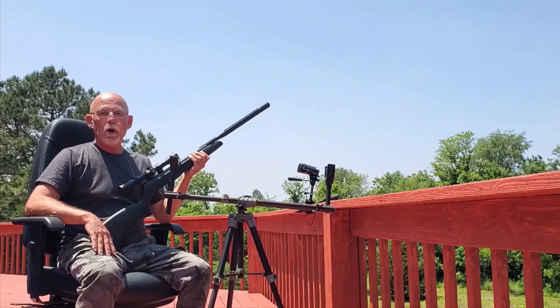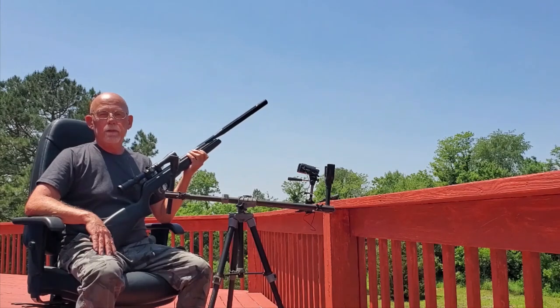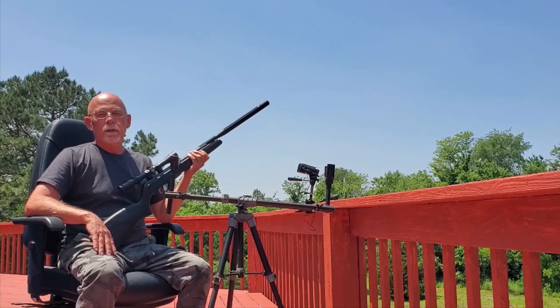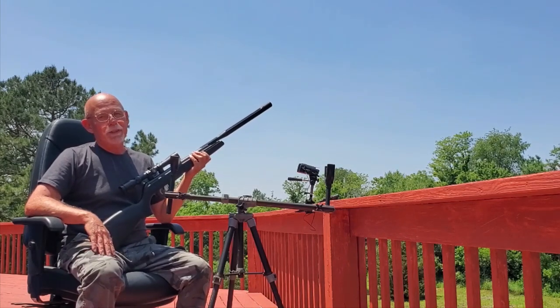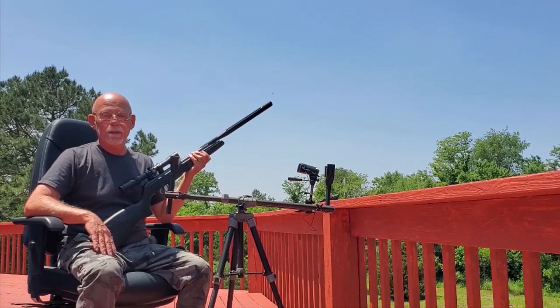Shooting the Gamo Whisper 22 caliber pellet rifle at 30 yards. Remember, I'm shooting really cheap pellets. I bought 500 of them for $6, but we'll see what it does.